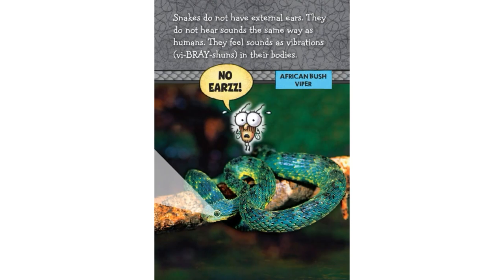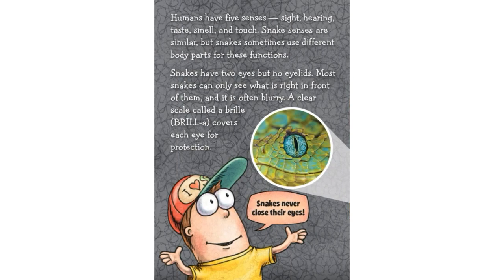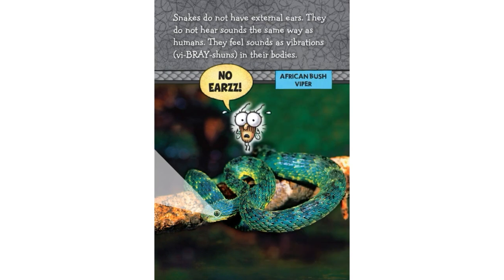Snakes do not have external ears. They do not hear sounds the same way as humans. They feel sounds as vibrations in their bodies. That is an African bush viper. And Fly Guy's saying, no ears.